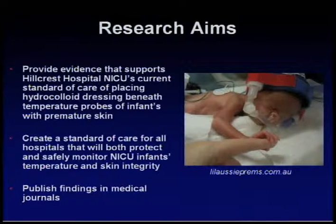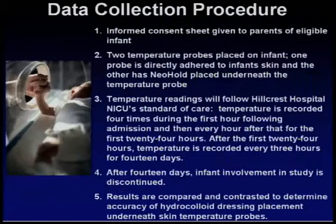So our research project aims at providing evidence that supports Hillcrest Hospital's NICU's current standard of care by placing a hydrocolloid dressing beneath temperature probes of infants with premature skin. And it also aims to create a standard of care for all hospitals that will both protect and safely monitor NICU infants' temperature and skin integrity. And eventually, we'd like to publish our findings in medical journals.